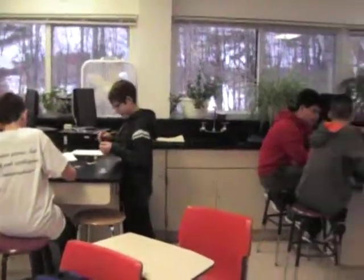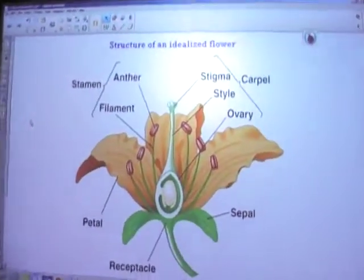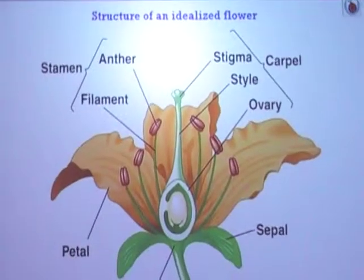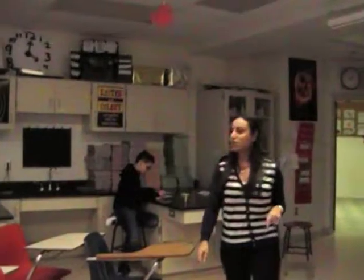Petals are allowed for pollination, to attract pollinators. The sepals protect the flower, the outer cover. It's in bold on the front of your sheet.